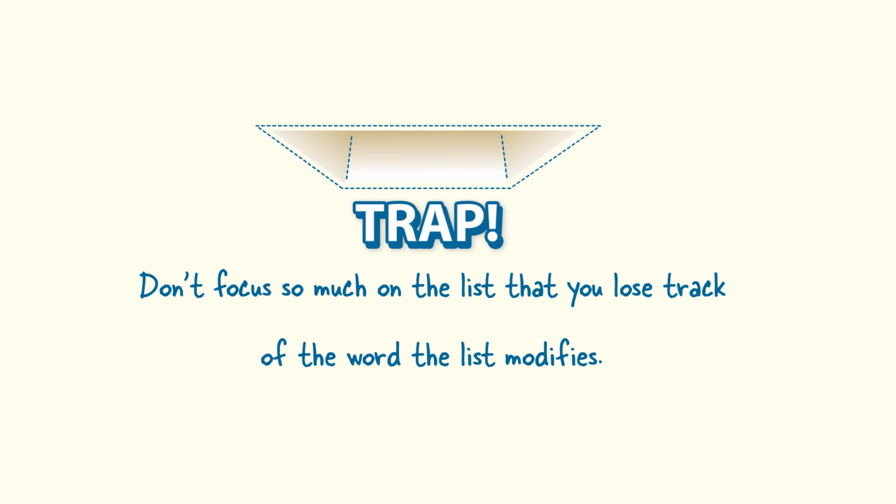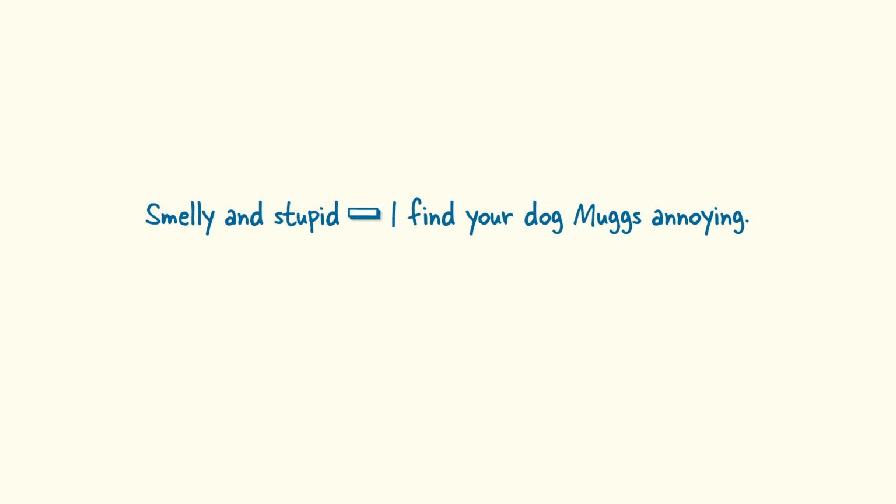Fantastic. Sometimes when intelligent and daring students like you write this kind of sentence, they focus so much on the list that they lose track of the word it modifies. They know what they mean, but they lose track of what they actually say. I'm not sure I see what you mean. Can you give me an example? Of course. See if you can spot the errors if we change the sentences we looked at earlier.